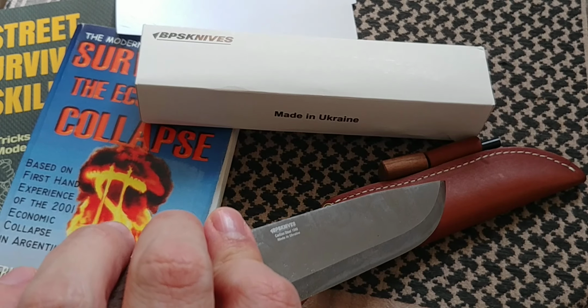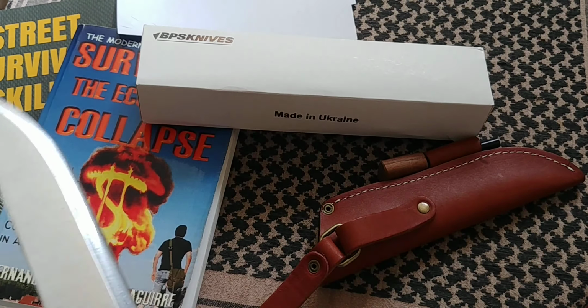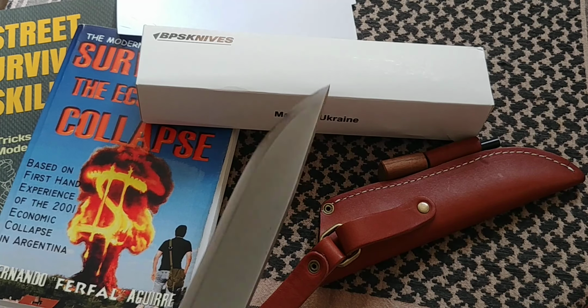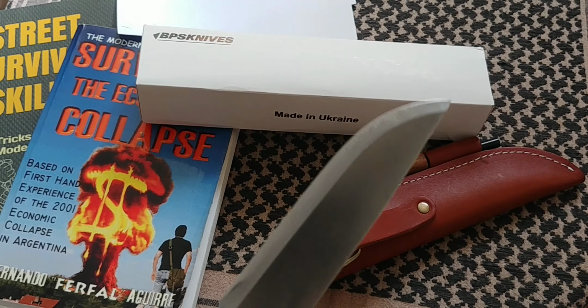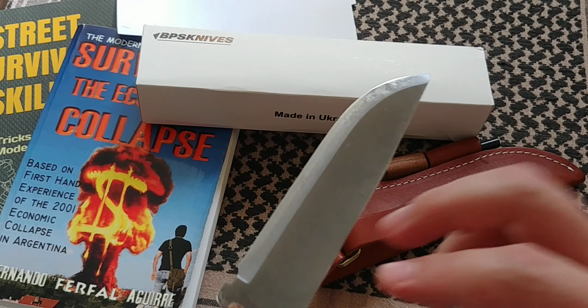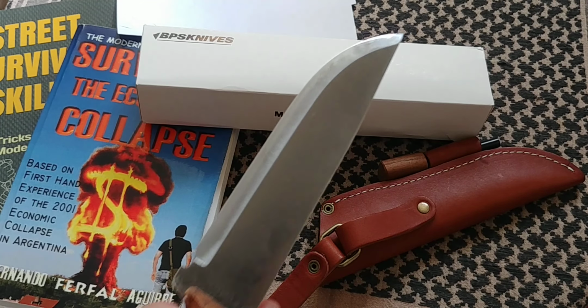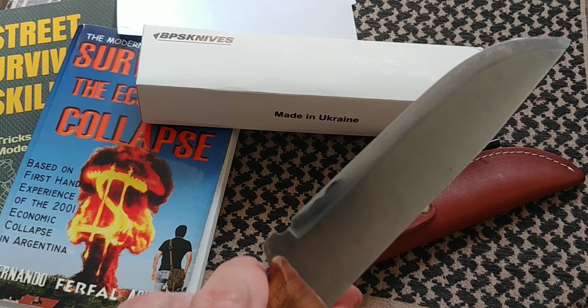In the case of this steel, this is 1066 carbon steel. Now, it's not the fanciest steel there is. You're probably more familiar with 1095 carbon steel, which has a little bit more carbon. How much of a difference does it make? I'd rather have a 1066 or even 1055 carbon steel blade rather than the higher carbon content blade of 1095.